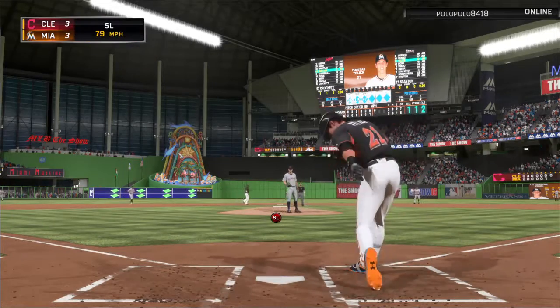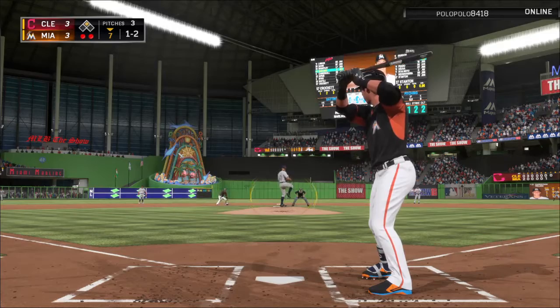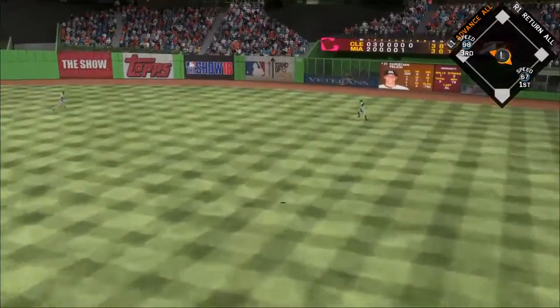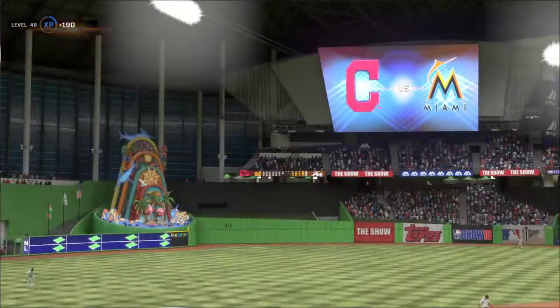Ooh, jumped the gun a bit on that swing, and he's down 1-2. And he's always so tough on left-handed hitters. That slider is just so difficult to pick up. Swing and a ball hit out toward right center. Davis is going to have room out there as he puts this away to retire the side.